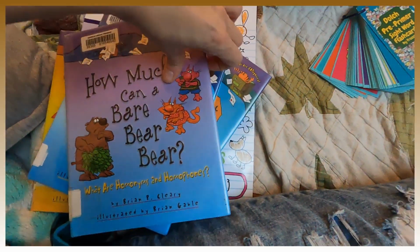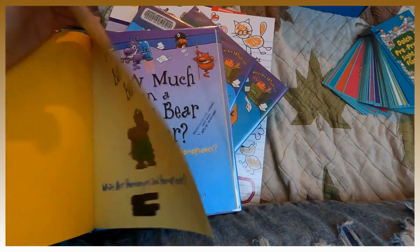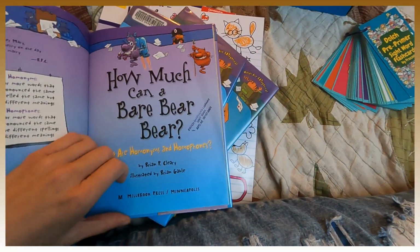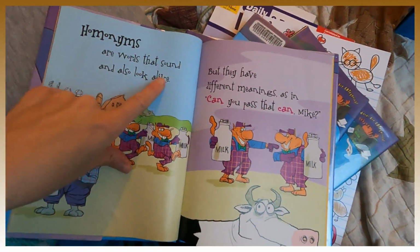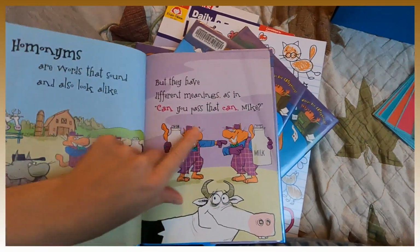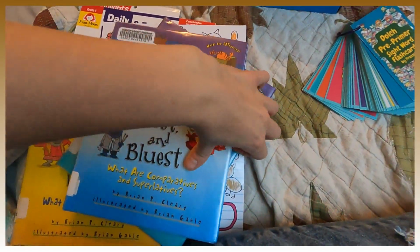Now look at, what are homonyms and homophones? How much can a bear bear? And again, you go right, I really like this guy, Brian P. Clearly, and his books. He's even got ones for littler kids. Homonyms are words that sound and also look alike, but they have different meanings, as in, can you pass that can, Mike? So, as you'll see, and again, you can get them at the library.